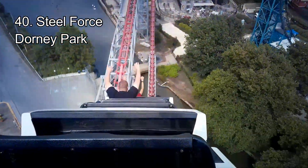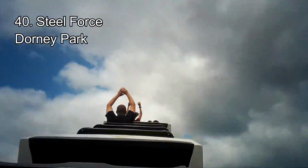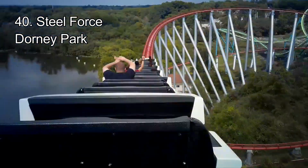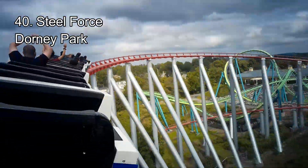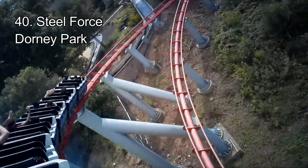40, Steel Force. This Dorney Hyper is similar to Magnum in a way. It isn't as forceful, but a lot more enjoyable. The reason for that is because it is one of the smoothest coasters I've ridden. The floater airtime is great, and the helix is a great time to put your hands up and enjoy the great setting. The huge drops are always a fun thrill.